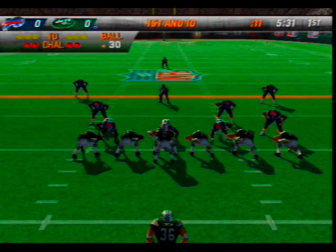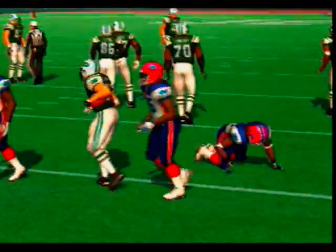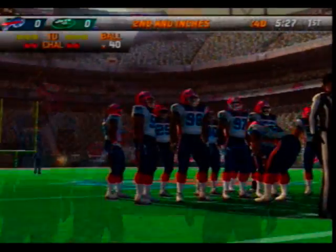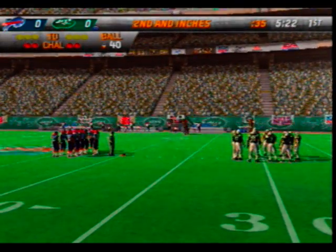Number 36, the lone back. Hand it off to the back. Number 30 comes up to make the play at the 40-yard line. You can't have a good running attack without blocking. But blocking alone won't get you what you need. You've got to have a back who can find the holes when they're there.